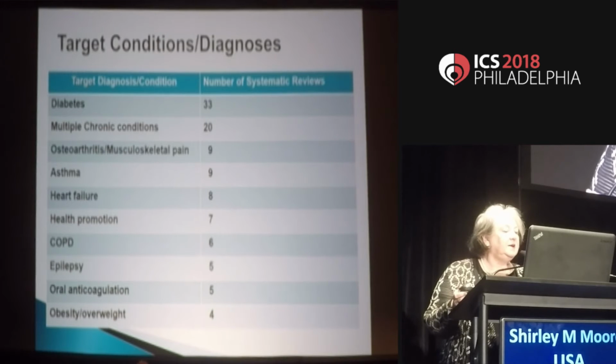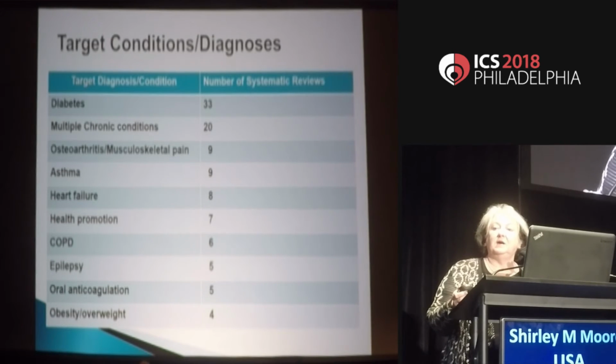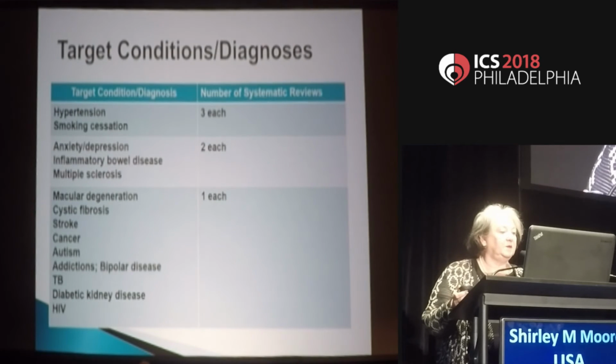Following close behind are osteoarthritis, asthma, heart failure, some of the ones. I found only a couple on incontinence in terms of effective self-management interventions. So if any of you are out there, it's time to do a good review of self-management interventions for incontinence. That needs updating. Okay.